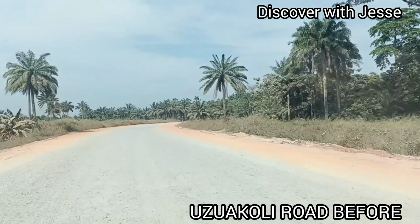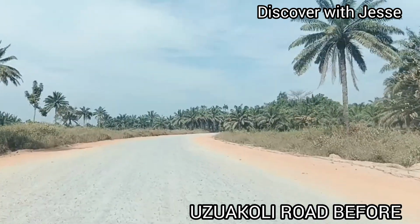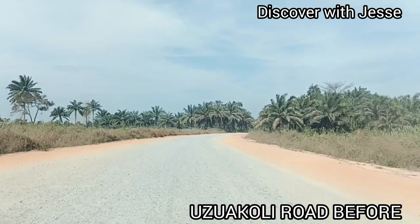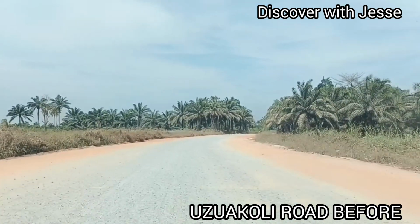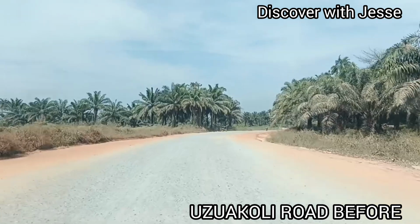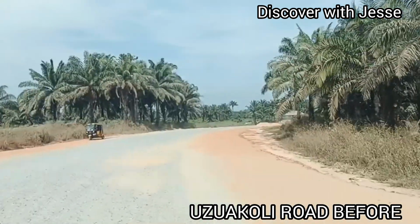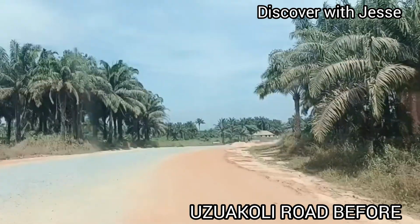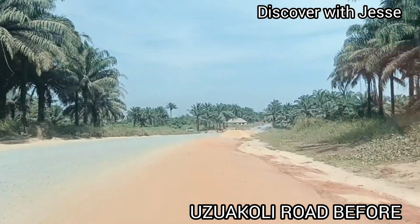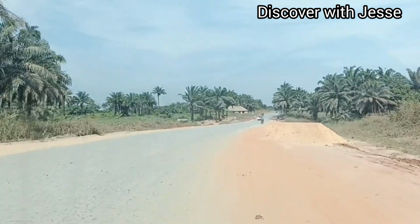I'm going to take you through this road down to some certain point where I'm going to show you what this road looks like currently. Yes, so this is Uzuakoli, and of course, if you are conversant with this road, on the two sides of the road, what you'll be seeing is palm trees. Uzuakoli, they have a lot of palm trees. They should be among the top producing areas of palm oil in Abia State.